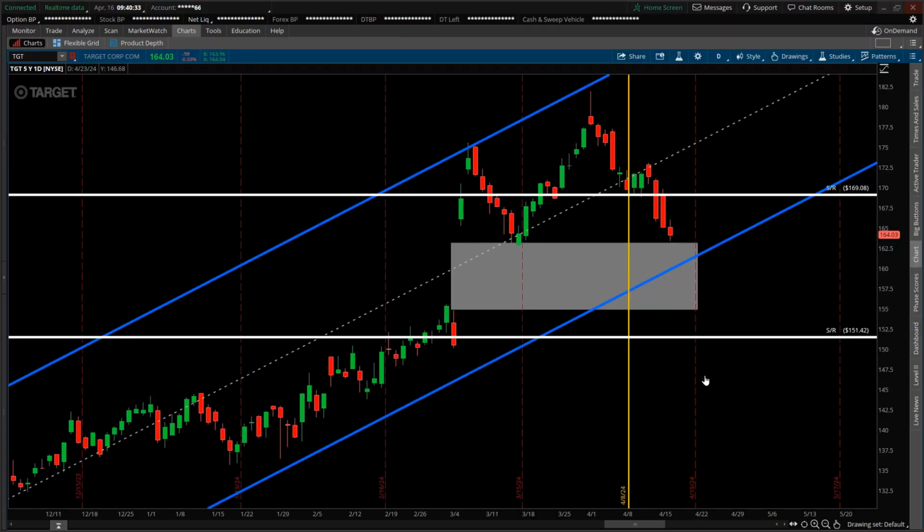Today's Tuesday, April 16th, and the stock market has been trading for a little over 10 minutes now. But as of the time of this recording, Target is quoted at $163.84. And since trading started this morning, the stock is down $1.17. This red candlestick is today's candlestick, so it appears it's now literally at the cusp of breaking below this gray box for that potential gap fill. And then if price does get back inside this gray box, then that would start the fill.